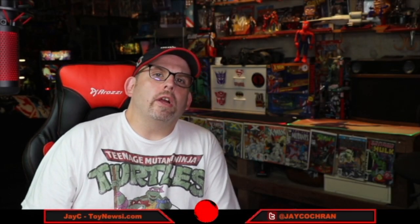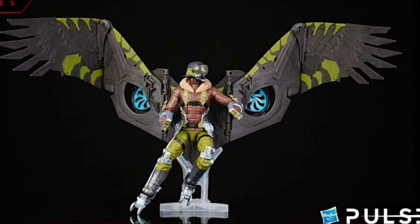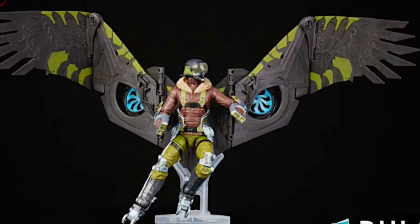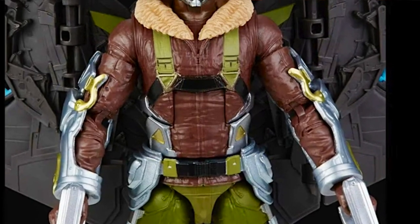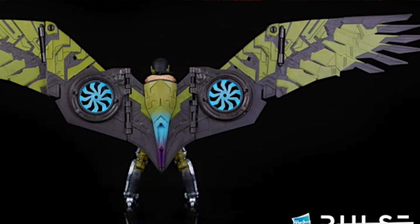They announced a new Target exclusive, another deluxe figure. This is essentially a reissue of the Vulture from Spider-Man Homecoming, along with the wings. This is specifically said to be based on the Homecoming movie. This is not meant to be a clue that Vulture will be in the new No Way Home movie, according to Hasbro. There are some modifications to the figure.